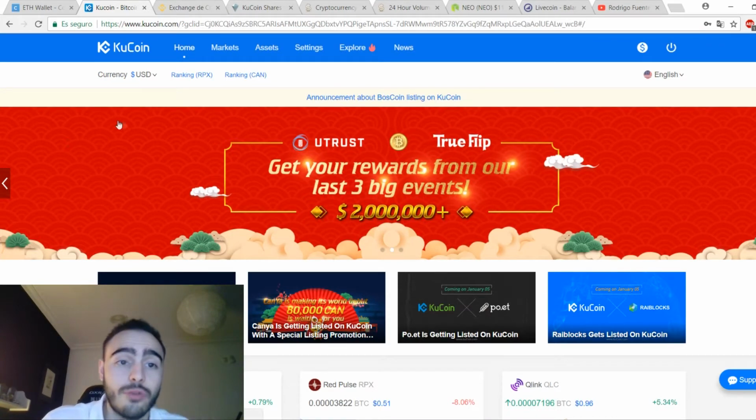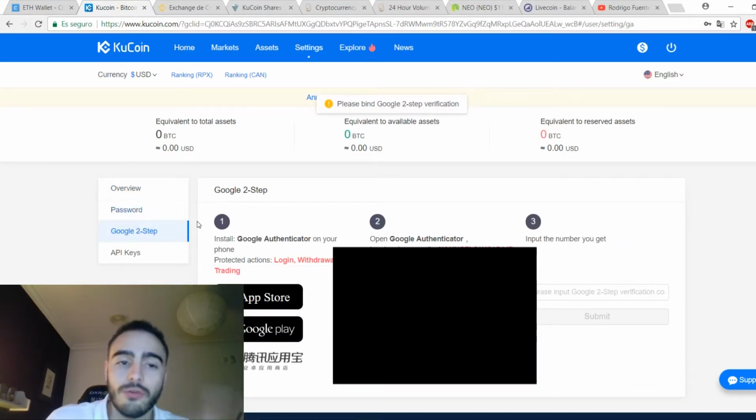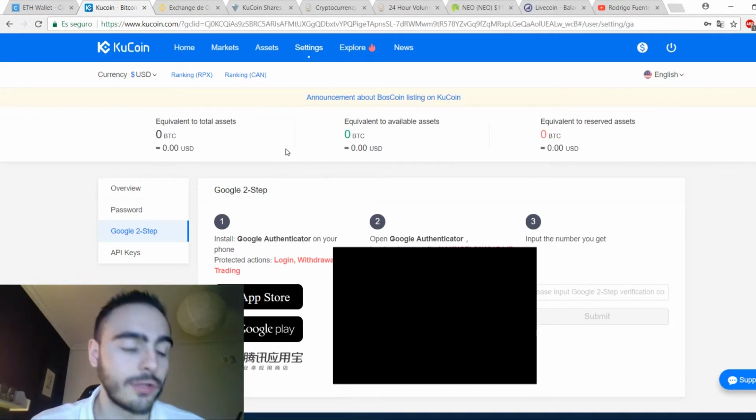Once you create your account in Kucoin, it's very simple. Just follow the steps through. You will have to go to your assets, and then in your assets, your balance, you will have to deposit and withdraw. However, in order to deposit, as you can see, you have to do a Google two-step verification. And I'm going to do that right now with you guys, okay?